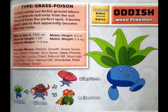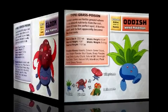Oddish, the weed Pokemon, a grass and poison type. Oddish seeks out fertile ground where it can absorb nutrients from the soil. When it finds the perfect spot, it buries itself and its feet apparently become like root trees.